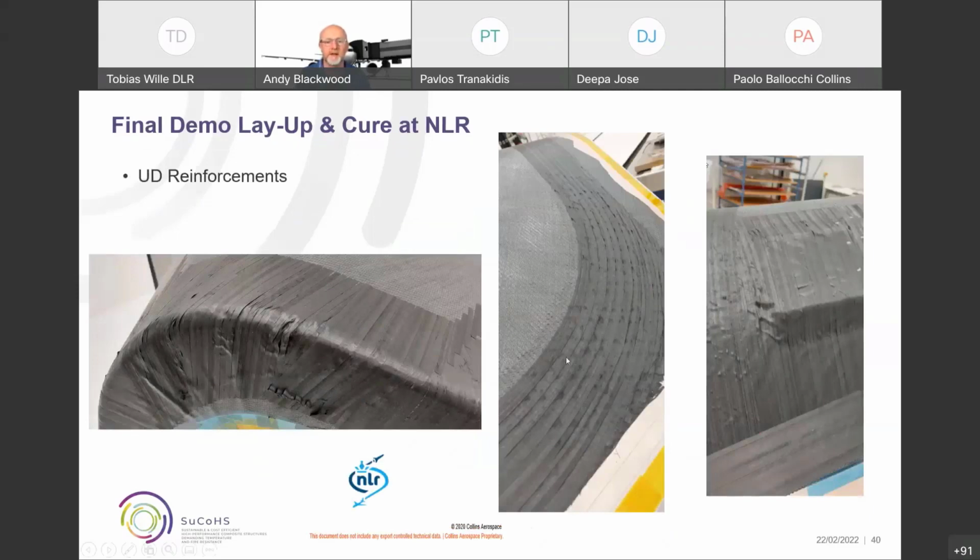Again, just a bit more detail. You can see the steered plies, how they move over the pad up and move around the very tight radius at the bottom of the panel. Now, this is one, again, a learning point.